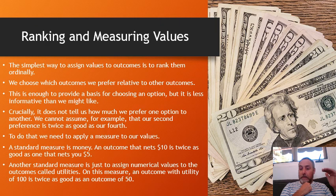One way is simply to rank the outcomes in a list. So you can just choose which outcome you prefer to other outcomes, and you could rank all 9, however many are in your matrix. This is certainly enough to provide a basis for choosing an outcome, but it's not quite as informative as you might like. One important thing it leaves out is how much better one outcome is than another. If you just rank them, it might turn out that the gap between your second favorite and your third favorite is really wide, and the gap between your fourth favorite and your fifth favorite is almost nothing. So you can't necessarily assume that your second preference is twice as good as your fourth, if you've got a ranking.